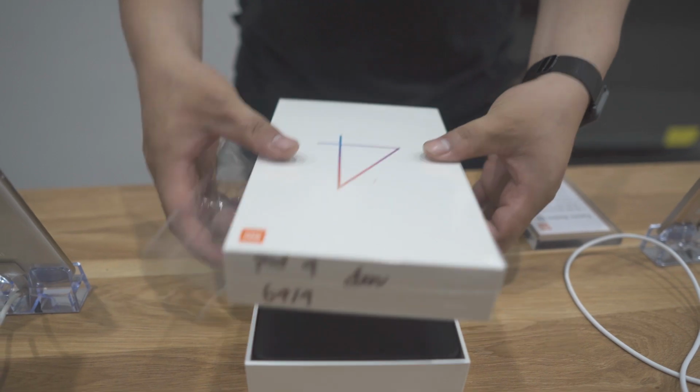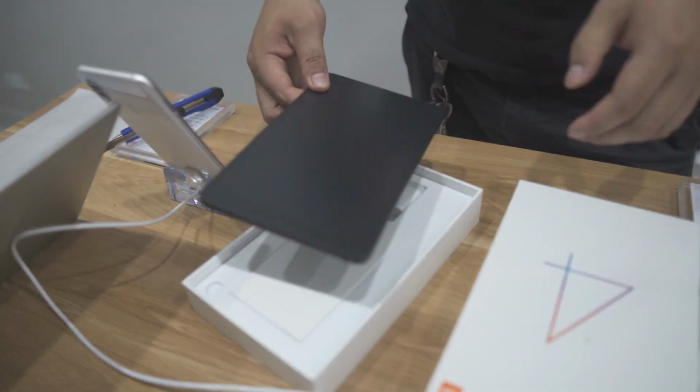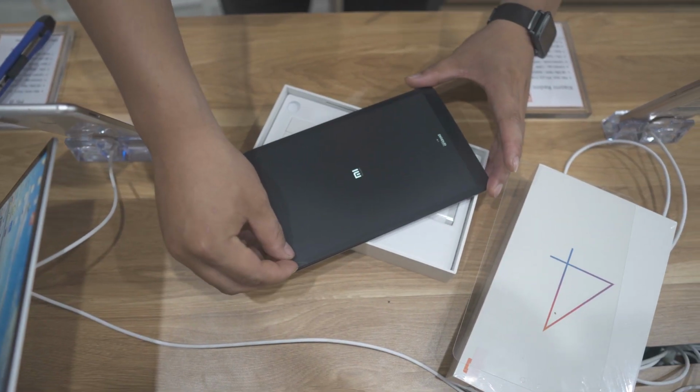This is my first 24 hours with the Xiaomi Mi Pad 4. For those unaware, Xiaomi is a leading consumer electronics brand out of China, coming out with a lot of really interesting products right now at really competitive price points. I've done other videos about why I like their products, and I have reviewed some of their products in the past.